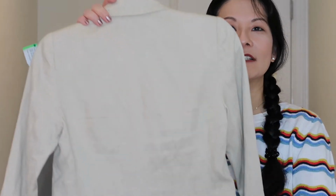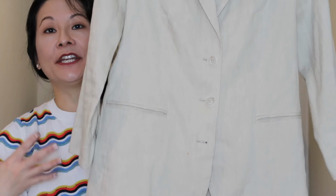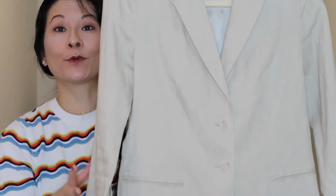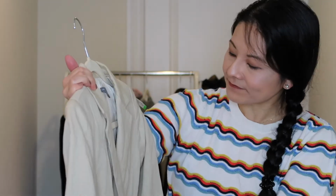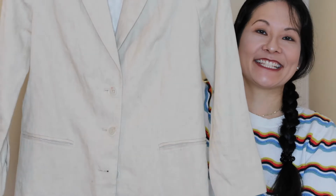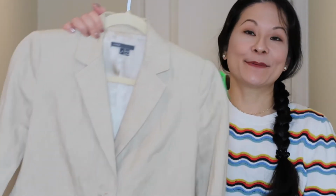So the thing with linen, of course, is it's supposed to naturally have a little bit of a wrinkly type of look, but this is just a classic linen blazer in this very classic basic color, perfect for the workplace, I would say. So I was really excited to find this beauty, and I paid $13.99 for this. So I really love these career wear type of pieces from Vince, so I was excited to find this one.